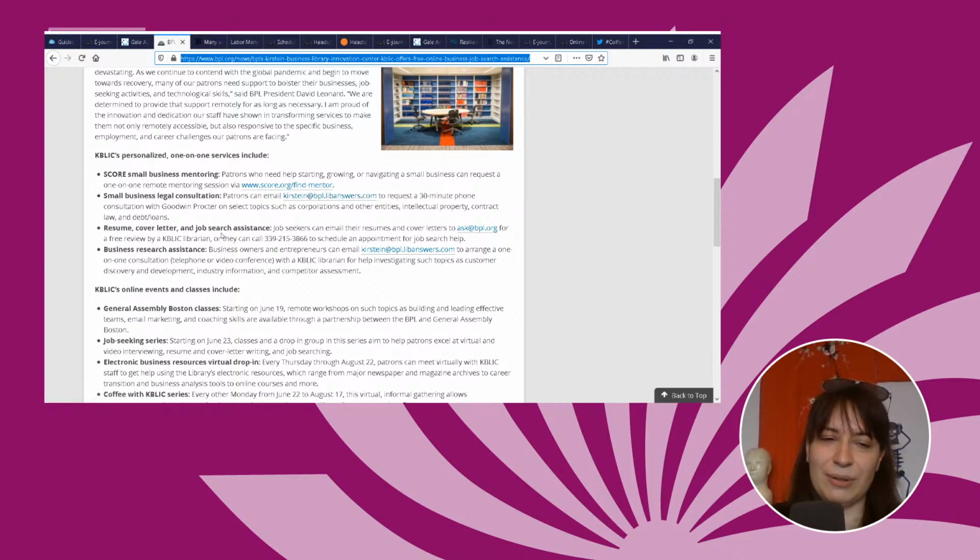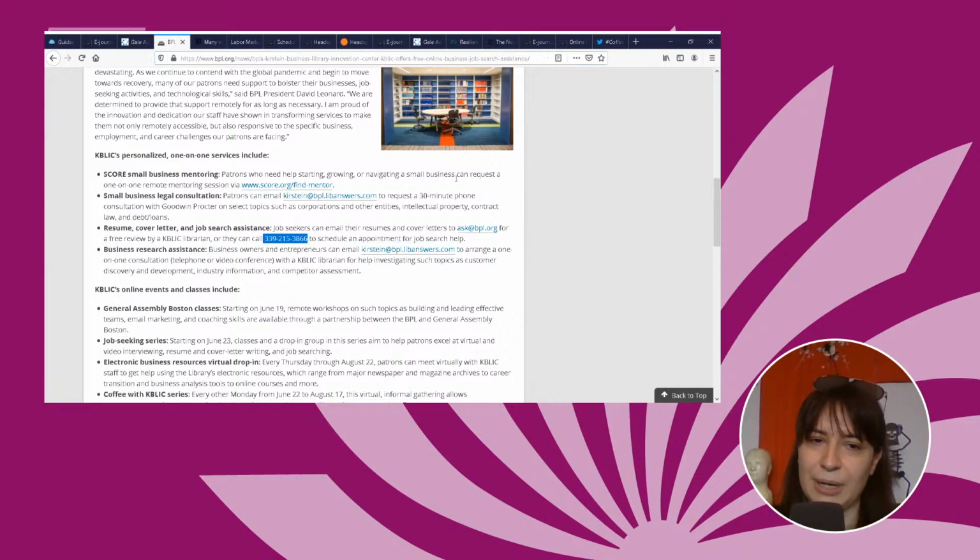And we also have the resume, cover letter, and job search assistance, and you can email ask@bpl.org, and we at our department will be able to schedule that for you. If you don't have access to email or a computer, we have a phone number that you can call, and you can leave us a voicemail, and we can try to schedule with you. And we do business research assistance every day. You can email us directly at that email.